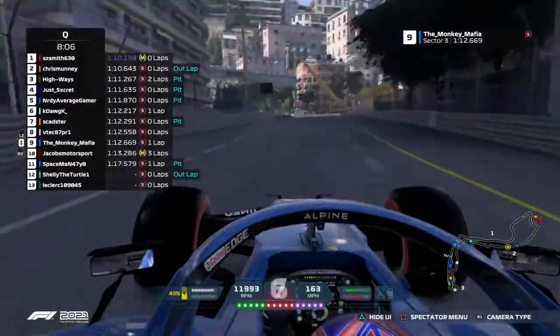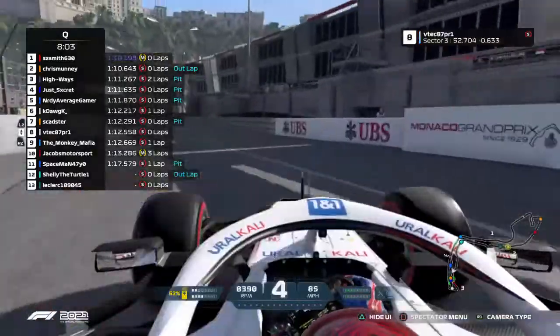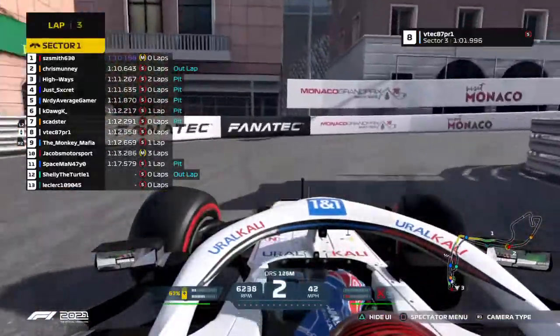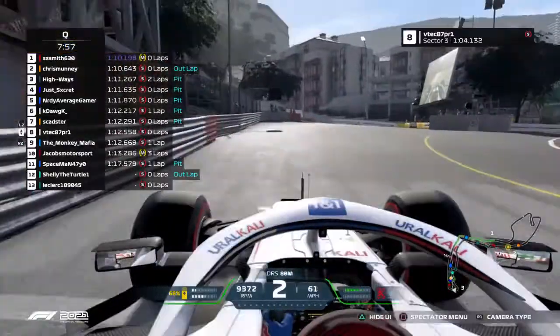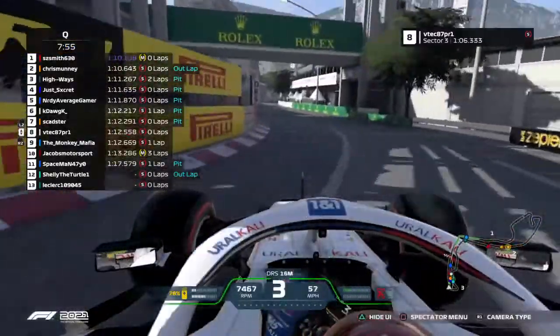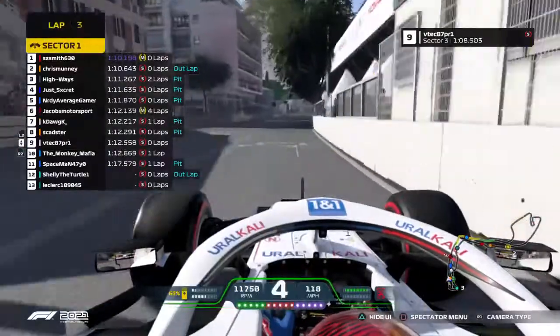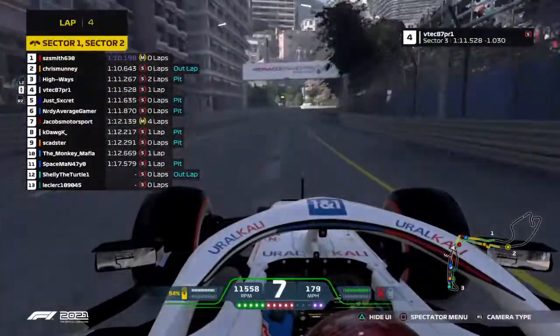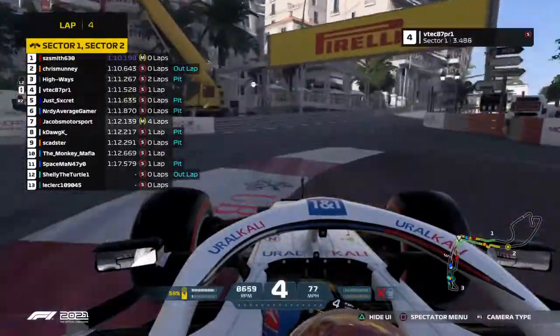And that's 9th place with a 12.6, so a solid time there. Here's VTech in the Haas, running on the soft tire now, so abandon that medium set. Monkey Mafia's had an issue at turn 1. Hopefully that shouldn't cause a problem. VTech going up to 4th place on the grid.